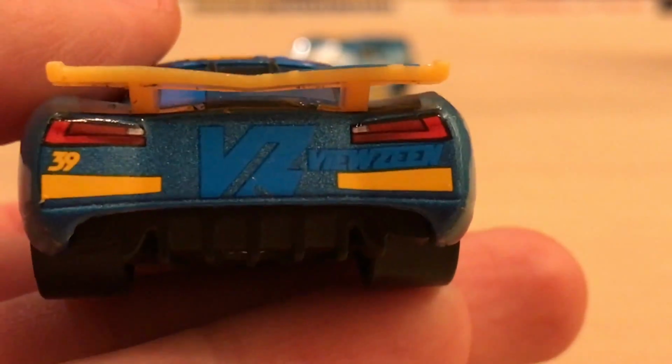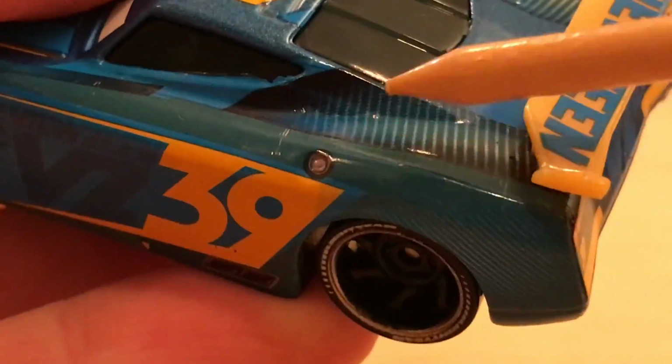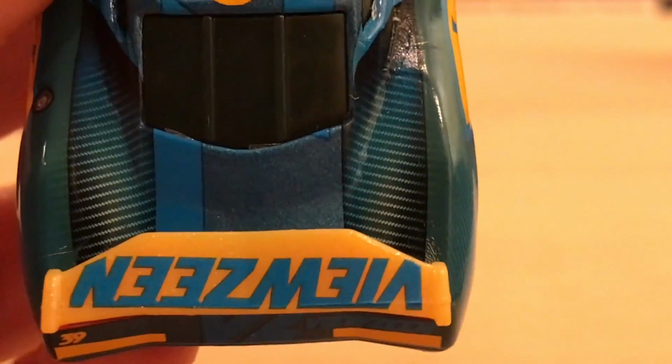I'm glad they didn't forget it or decide to put them on. You know, Mattel, they make mistakes like that all the time. There you got the gas pedal, gas cap. Pedal is deep inside there. I don't even think he has one.